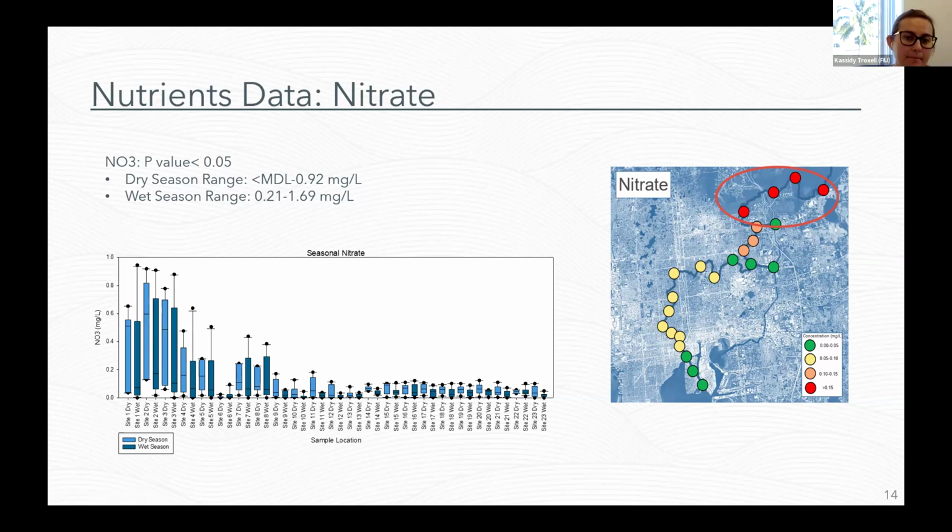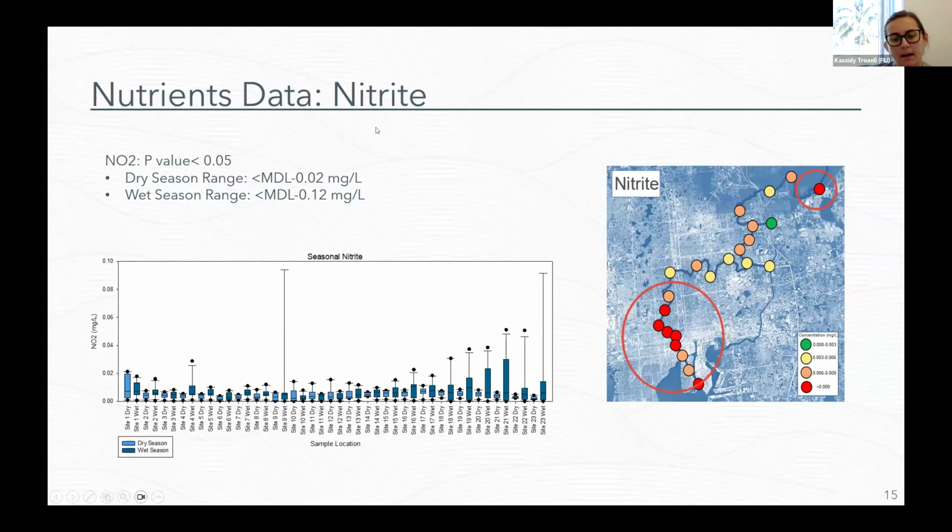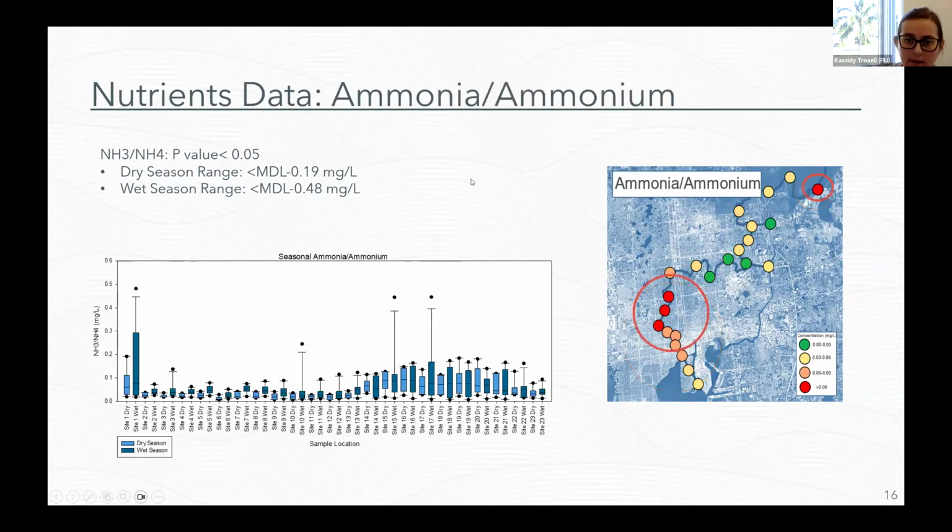We do see nitrate higher up at the top of the waterway. It decreases, elevates slightly as you go through the urban environment, but it is highest up at the top of the river. We do have a significant difference between the wet and dry season. Again, that very top spot at the top of the river there, and as you go through the urban environment, we do see elevations.